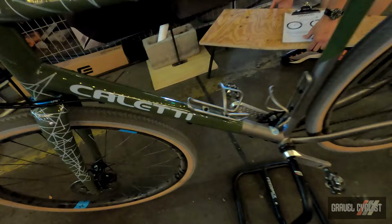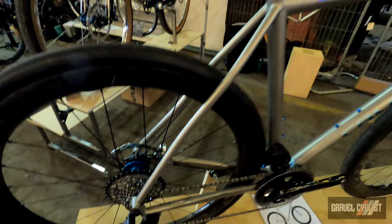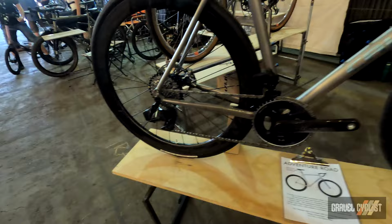And we've got an adventure road bike, which is located between a road and gravel bike. So a little more nimble than a gravel bike, a little more stable than a road bike, has bigger tire clearance, super nice all-arounder road bike, and great for dipping into the dirt roads and stuff as well.